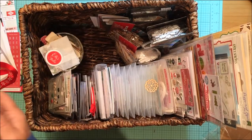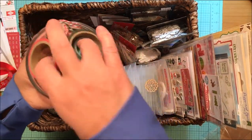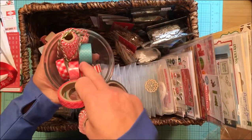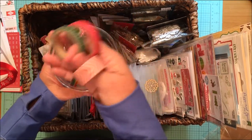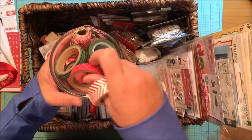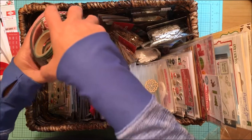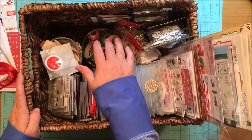Then, lastly, that was another Pyrex bowl. Here's another one, and what I have in here is Christmas washi. So washi in that blue color, red. I don't have much green, but just a little bit of that, and some red twine and a little bit of green twine. I don't have more green twine and I'm not going to buy it. I'm telling you, I'm not going to buy it. So anyway, that's all going to sit in there.